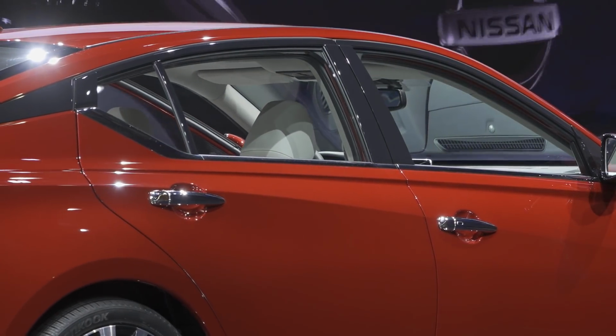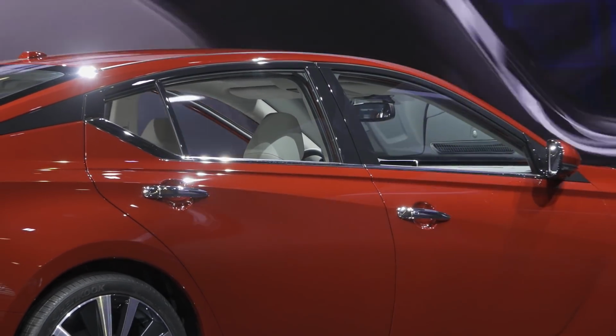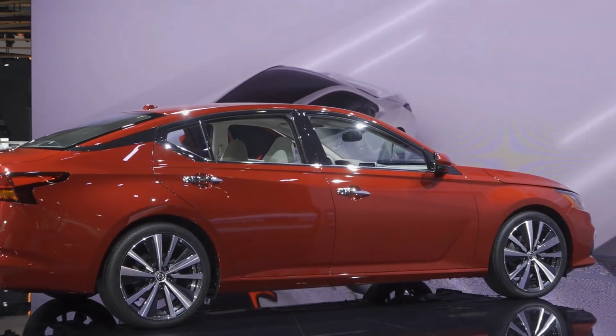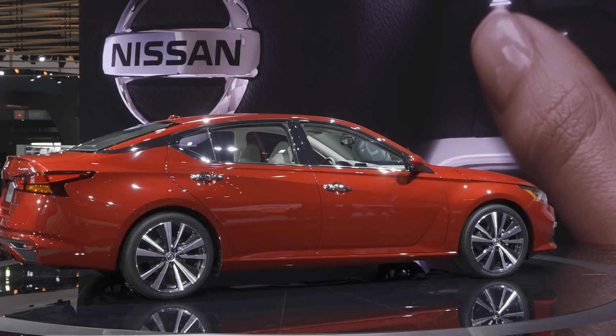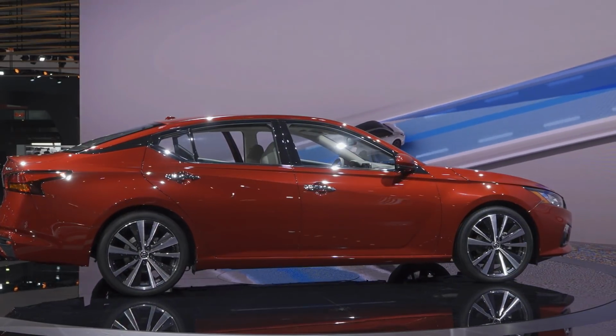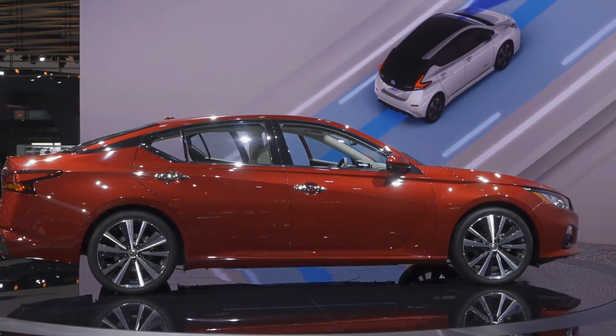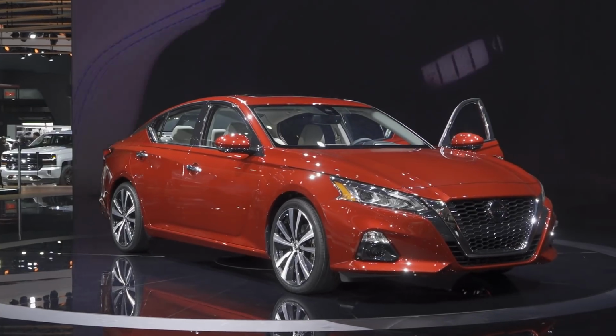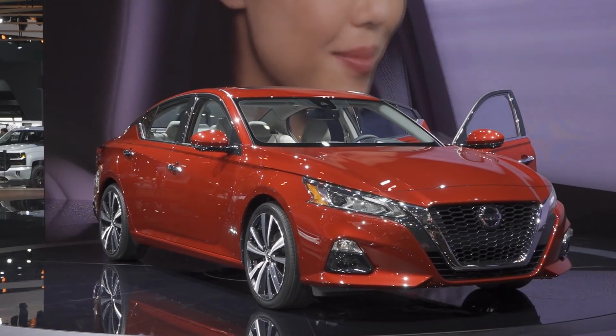Compared to the previous generation Altima, the new one is about 1 inch lower in terms of height, 1 inch longer in length, and about an inch wider as well. Because Nissan didn't have to design this model to accommodate their V6 engine, they've been able to shrink the overhang, and that's the distance between the front wheels and the very front of the vehicle, to give it a better proportion overall.